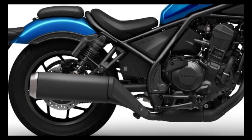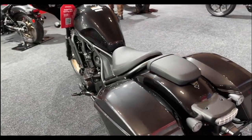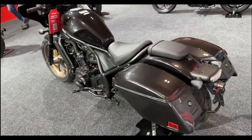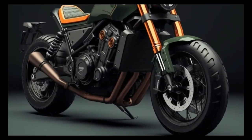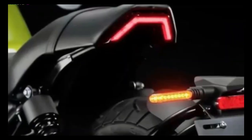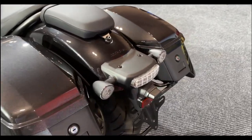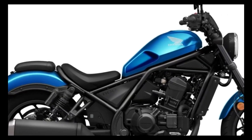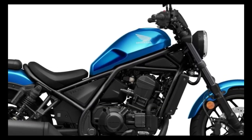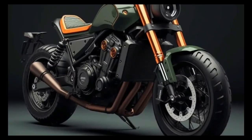Technology and features. Riders can anticipate cutting-edge safety features like advanced braking systems, traction control, and possibly even cornering ABS for improved stability. Honda is expected to outfit the Rebel 1100 with a range of cutting-edge technology and features, including a full-color TFT instrument panel, integrated navigation, multiple riding modes, and connectivity options. If you like motorcycles full of style and personality, the 2024 Honda Rebel is for you.